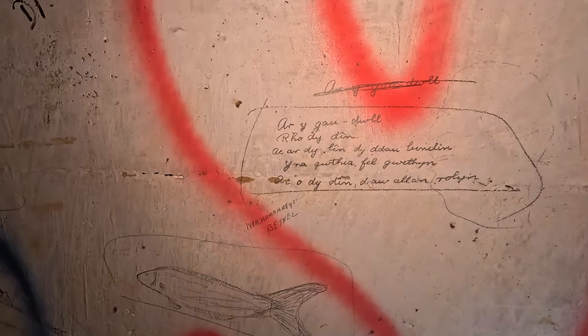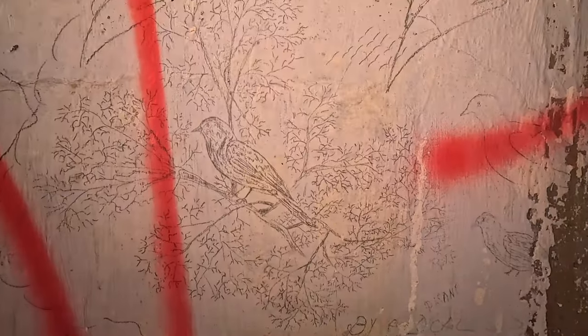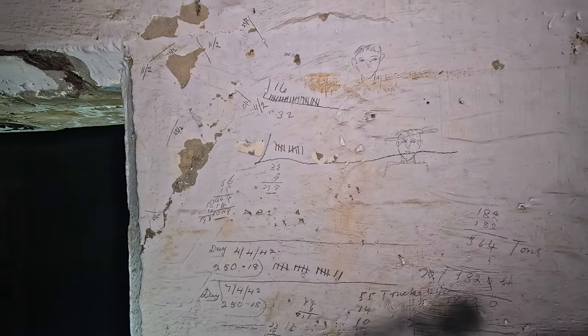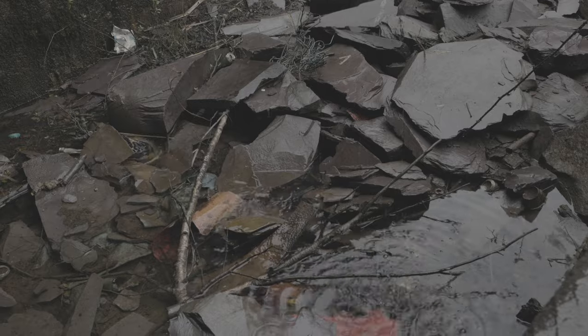We're on the hunt for some authentic Welsh. If anybody knows what that says, it may be. I got some artwork. Nice little birdie. Tally. Oh, beautiful. Oh, it's raining even heavier. Oh, of course it is.